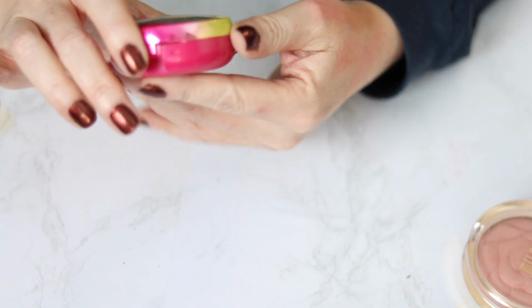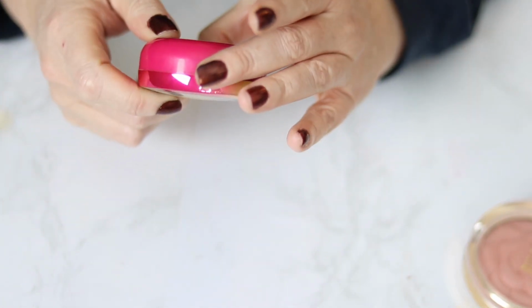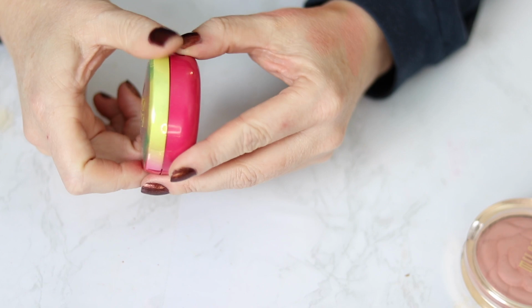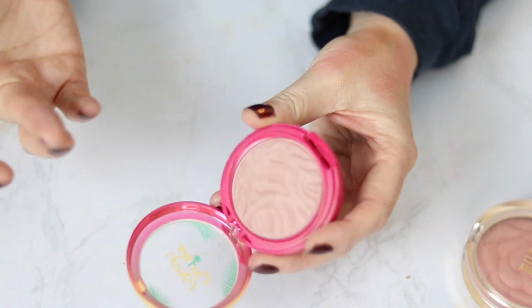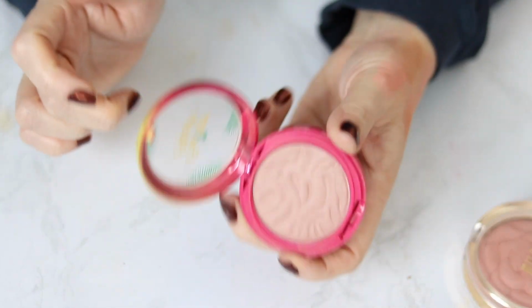And lastly, this is the Butter Blusher in the shade Plum Rose. This just straight up, y'all, did not show up on me at all. I mean, it just shows absolutely nothing. Even when I'm swatching it, I can barely see anything. No sense in keeping it. Hopefully it will work for somebody else.